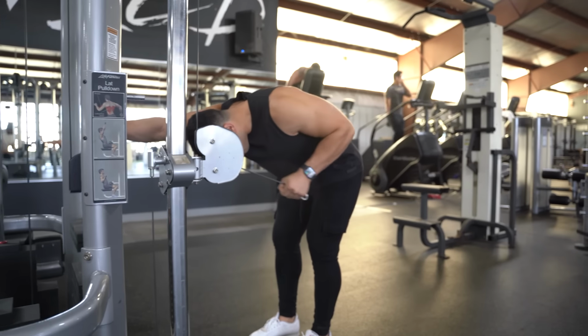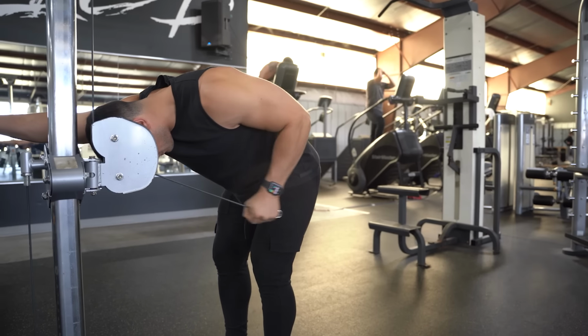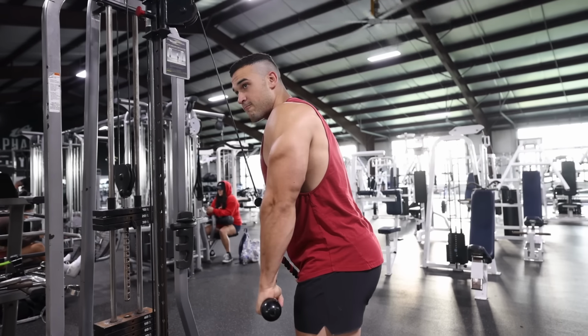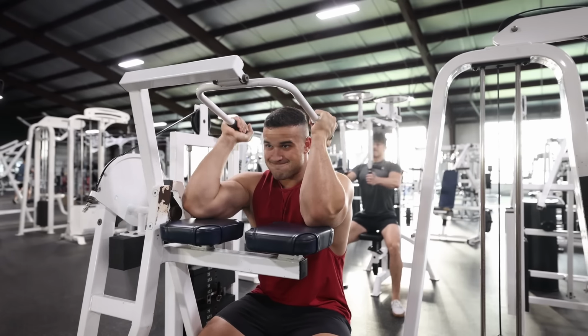The key with this tricep exercise selection is understanding which head of the tricep you're targeting. For example, with the dumbbell tricep kickback, the main focus is the short head of the tricep, which is the small square-like muscle on the outside of the tricep. Other effective alternatives include the standing cable rope tricep pushdown or machine tricep extension.